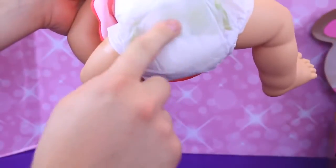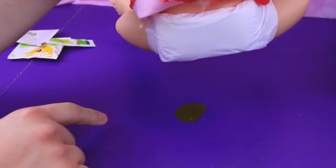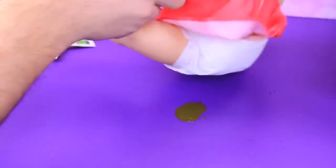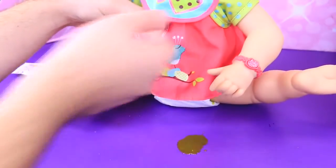Oh, no. Oh, no. Poo on the floor. It just leaked out the leg. Wait, where? Which leg? This leg? Yeah. It just leaked out, like, right here. Oh, no. Like there. Oh, gross. And look at her face.